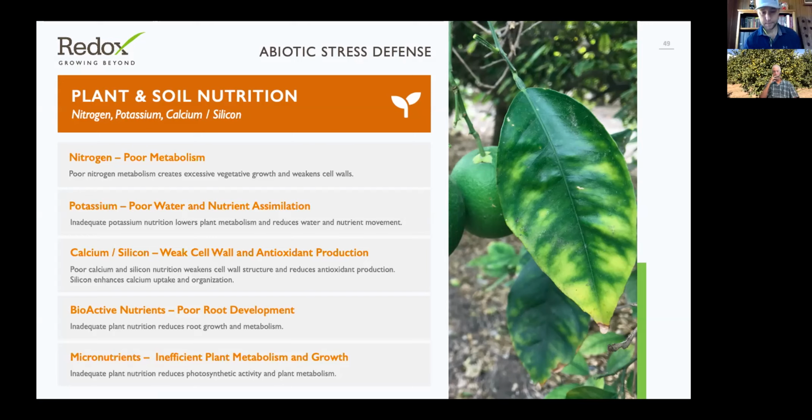inadequate plant nutrition in general will reduce photosynthetic activity and plant metabolism, especially on the micronutrient side. So if we're deficient in manganese or zinc or most of the other micronutrients, that plant is going to have an incredibly hard time photosynthesizing. The reason that plant is yellow on those margins is there's no chlorophyll in that region. And that plant is no longer able to use that leaf, which is its little solar panel, to make energy and make sugar. It's no longer able to do that because of a micronutrient deficiency.